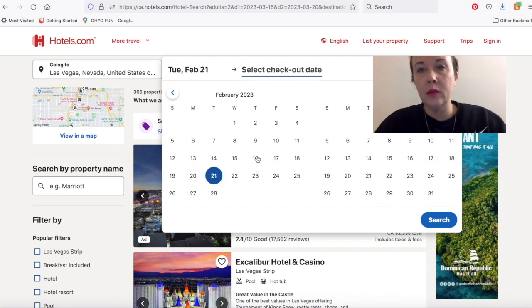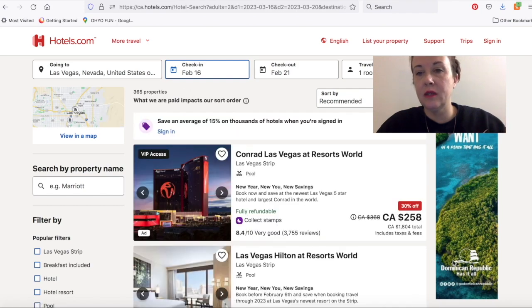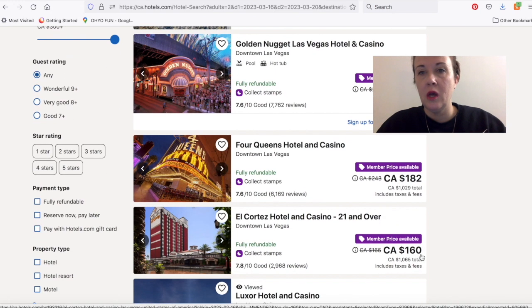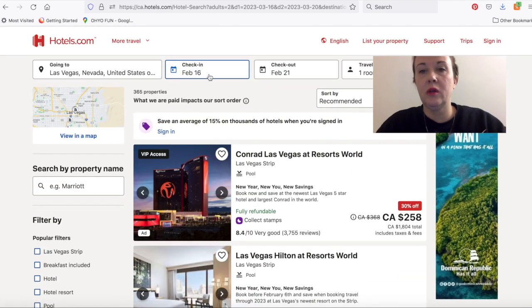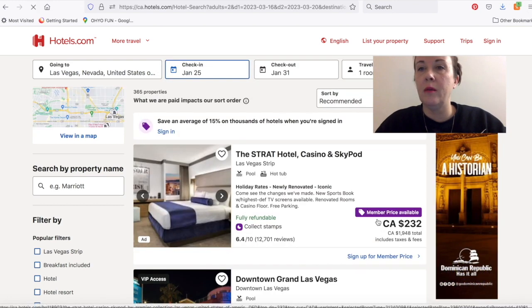But let's rewind back and see the dates in February. Roughly the same number of days, February 16th to 21st. And let's try to find Luxor again. By the way, I love Luxor. I actually stayed in their great hotel. This is nothing about Luxor, it's just an example. So over here, it's already $459. So it's about $10 less than in March.